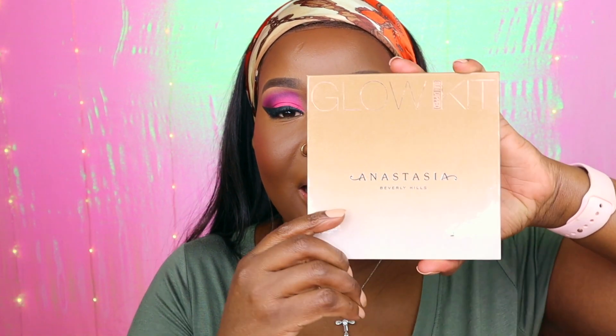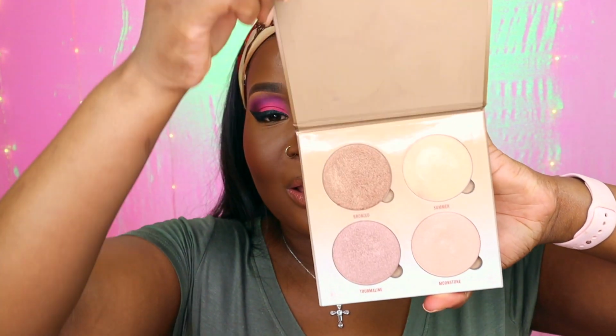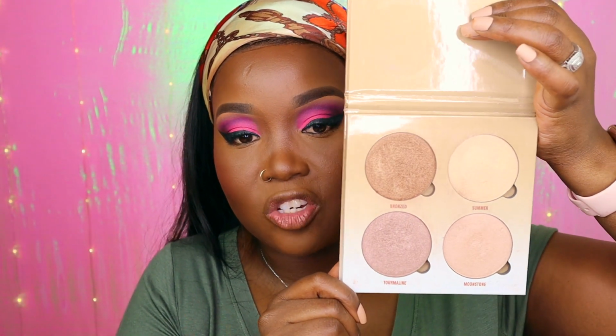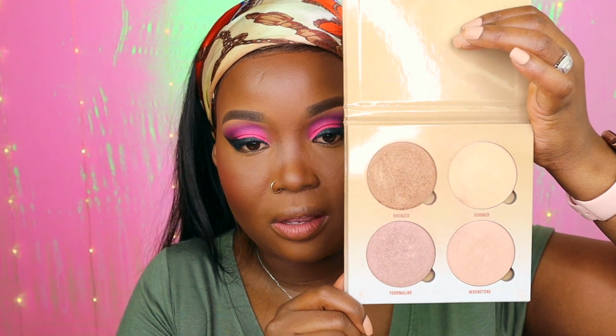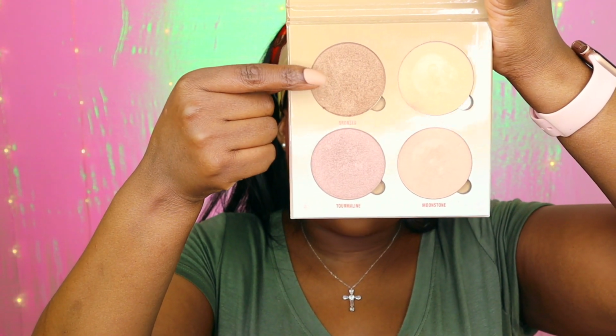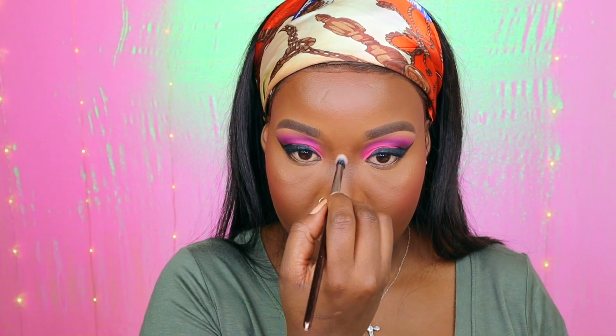Done with the blush, now to highlight, I go in with my Anastasia Beverly Hills Glow Sun Dipped Kit, and the shade that I choose from here will be bronze, which is this one right here. After that is done, I go in with my beauty blender again over the areas that I have highlighted.